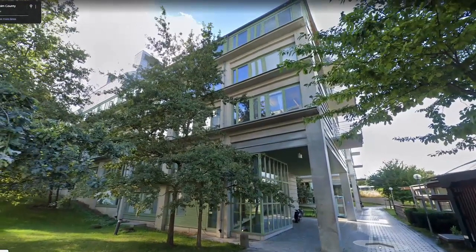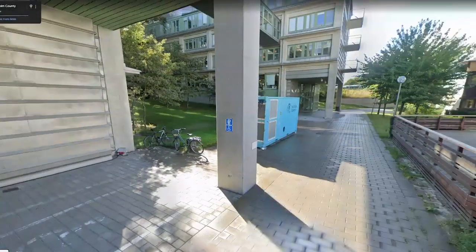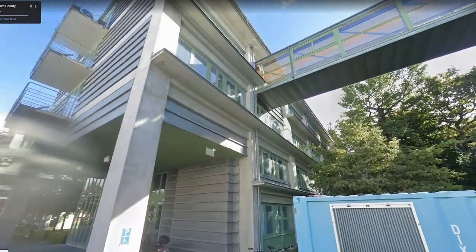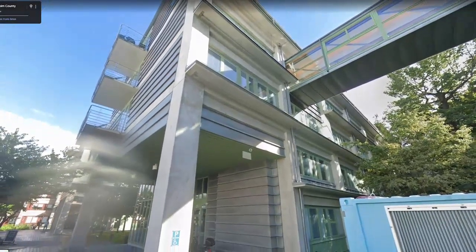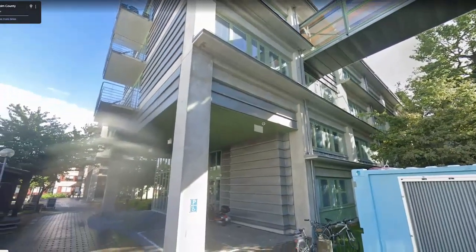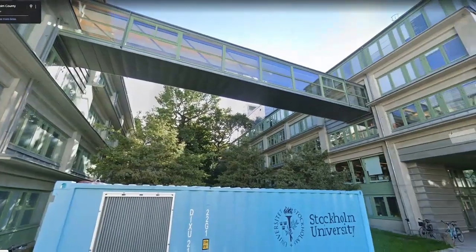Next, we're going to move on to the Environmental Science building, where students and professors study the environment and our impact on it. Sweden is a historical pioneer in the world of environmental protection. In fact, it was the first nation to establish an environmental protection agency. Here's some other views of the building, and all of these science buildings are connected through those long glass bridges up there, as you can see.